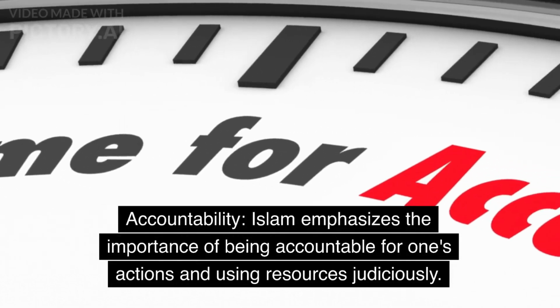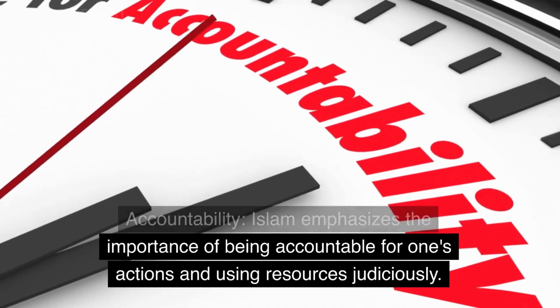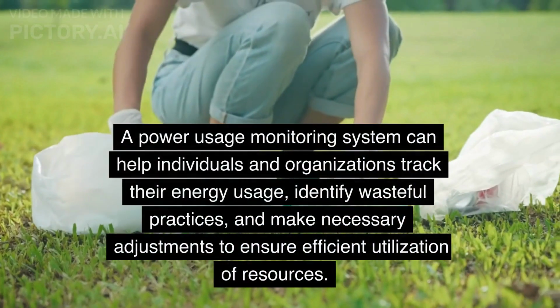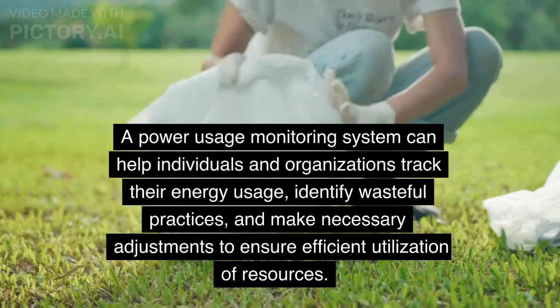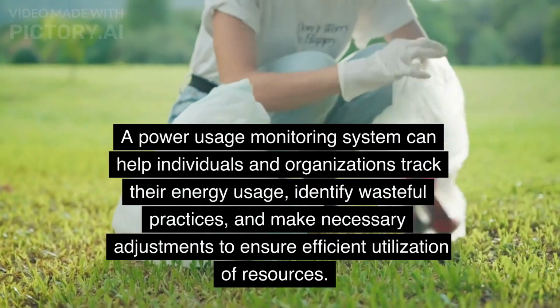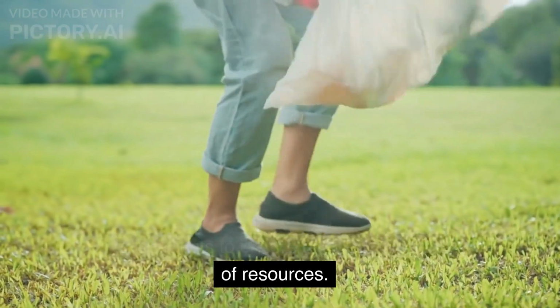Accountability. Islam emphasizes the importance of being accountable for one's actions and using resources judiciously. A power usage monitoring system can help individuals and organizations track their energy usage, identify wasteful practices, and make necessary adjustments to ensure efficient utilization of resources.